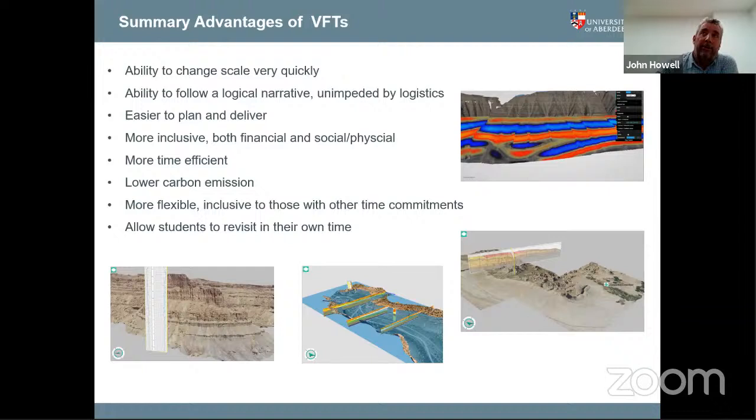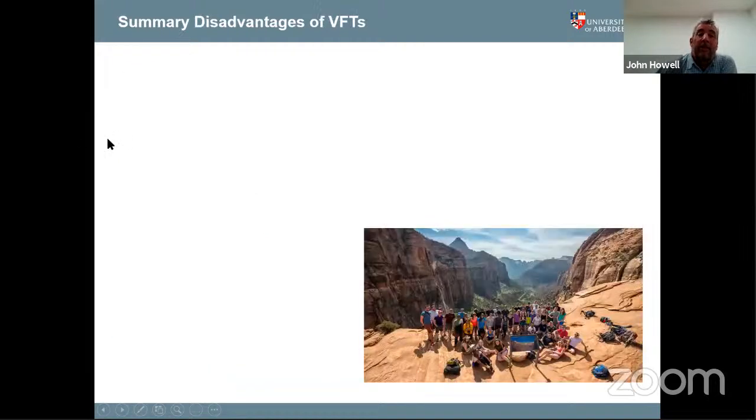When they're revising, they can actually go and revisit all of the stops and the stuff. It's not just their notes; they can actually redo all the exercises.